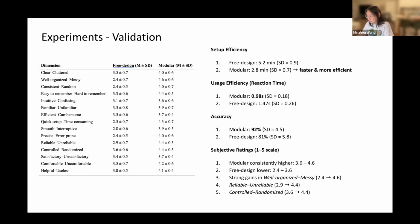And second is usage efficiency, also accuracy, they improved. With the modular method, the average reaction time was less than 1 second compared to 1.47 seconds in the free design, and accuracy was also higher, 90% versus 81%. These results suggest the structured method helps users respond faster and makes the task easier.